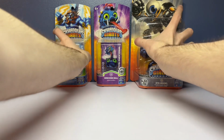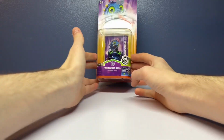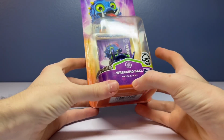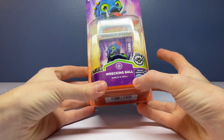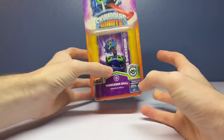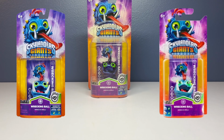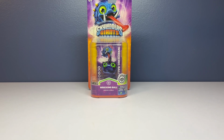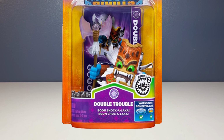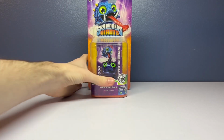Also, quick side note about this Purple Metallic Wrecking Ball. When I first saw the images, I thought for a second that this could have been an error, as if you notice at the bottom here, it only has the English translation of Wrecking Ball's catchphrase, when usually it includes the English and French. But believe it or not, on all Series 2 Wrecking Ball packagings, there is not a translation for Wreck and Roll in French. I'm not sure if that was intentional, but it's hard to believe that Boom Shakalaka has a French translation but not Wreck and Roll. Either way, still stoked to have this in the collection.